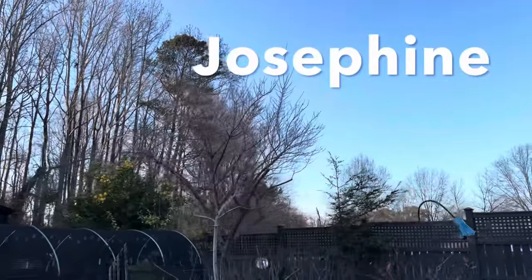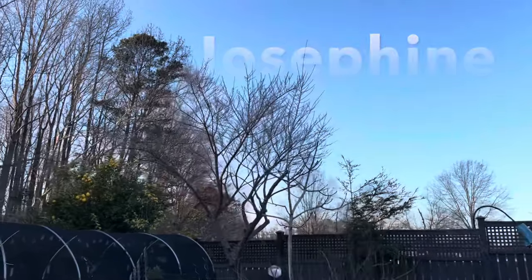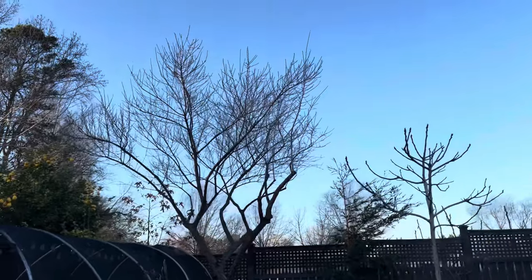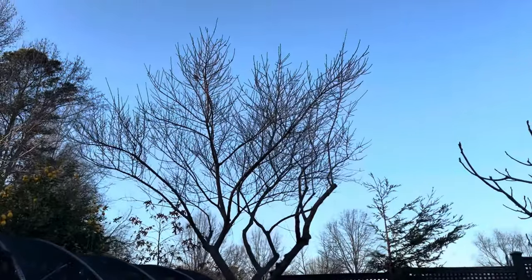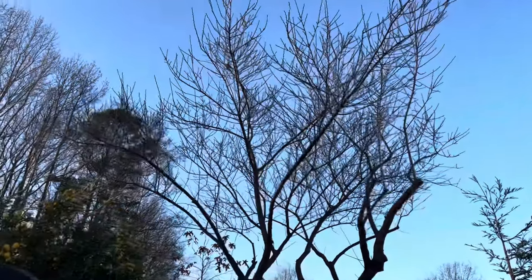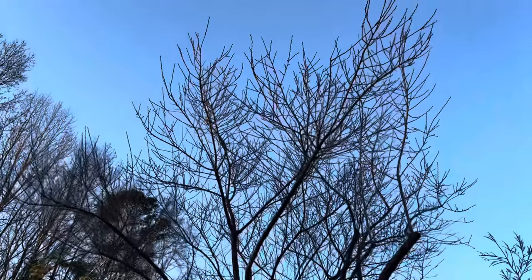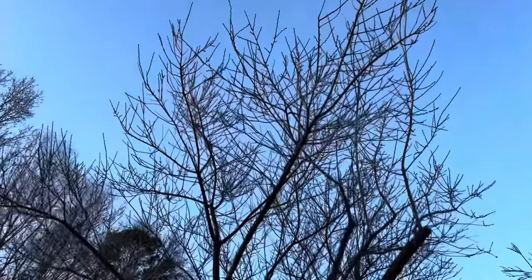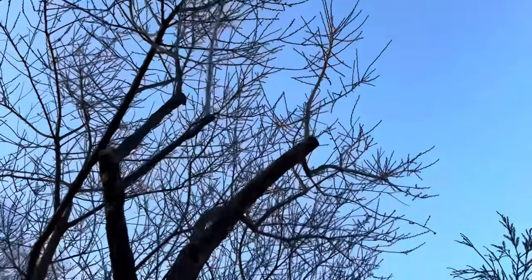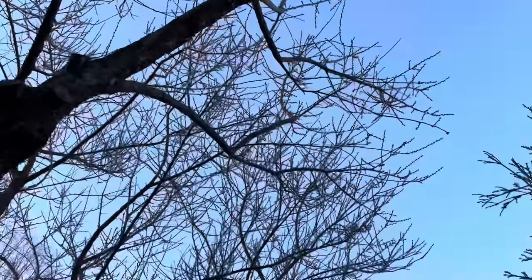Now let me show you the status of my other two varieties, Josephine and Pink Panther. All right, Josephine is the tree that I am walking around that you can see against the blue sky there. And of course, this is a tree that got heavily pruned last summer from our arborist. They did such a great job limbing it up. Of course, it's going to make it impossible for me to actually get any flowers off of this because the branches are so high. However, I am not seeing any open blooms.